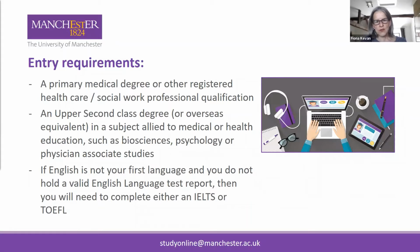So entry requirements for the degree: it's a postgrad qualification, so you need a first degree, and for many of you that will be in your profession. Like I did speech and language therapy, you may be a doctor or a social worker or a nurse, so a primary degree in that registered healthcare profession. Or if you come from a science background perhaps, or a related subject, we require at least a 2-1 level or equivalent qualification as an entry requirement.